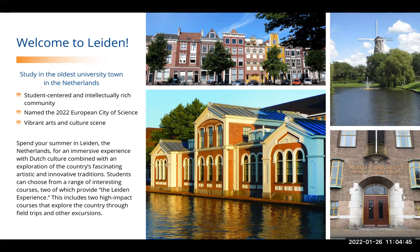So it feels very similar to Amsterdam, but on a smaller scale in Leiden. So it's very manageable. And it is located right in between Amsterdam and The Hague. So students do have that opportunity not only to enjoy the small town charm, but also big city life is just a 20-25 minute train ride away. So there's lots of opportunity there.